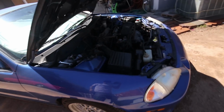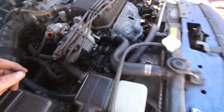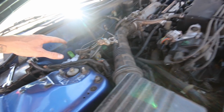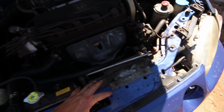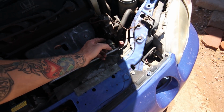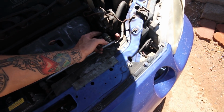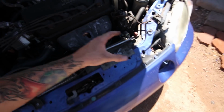So now I just gotta finish getting the rest of the lines out, and then the compressor and stuff. So that's good. I'm gonna start working on getting all this crap out. This old condenser, I think this pressure switch I should be able to reuse, I hope. If not, I have to buy a new one. Gotta take all this out now.